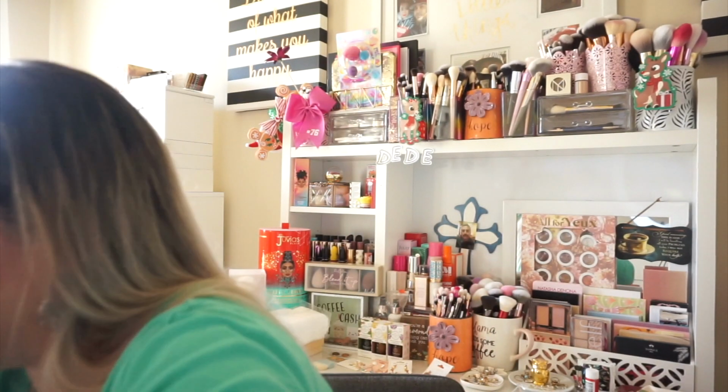My first ever Wayne Goss palette, which I would have never gotten. And then I have my first Charlotte Tilbury. I'm so excited. Okay, and one more thing in here that she sent me. And I cannot believe this as well. I was sharing with her how I wanted this palette. It was on sale at Sephora. The One Size palette from Patrick Starr.